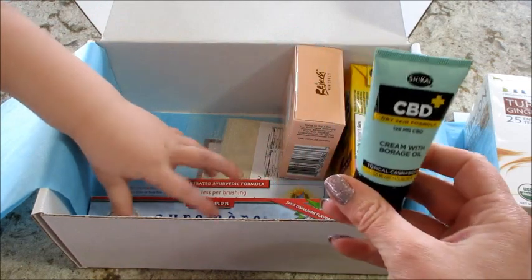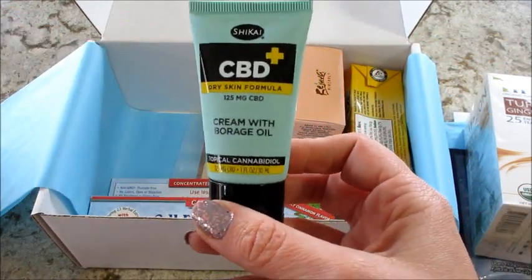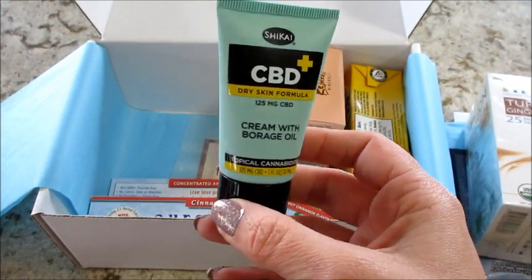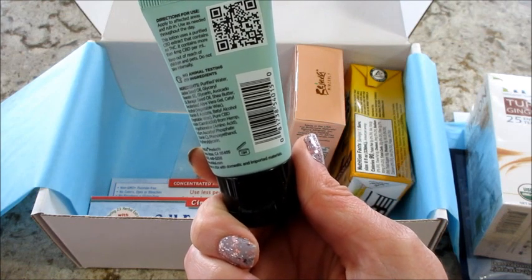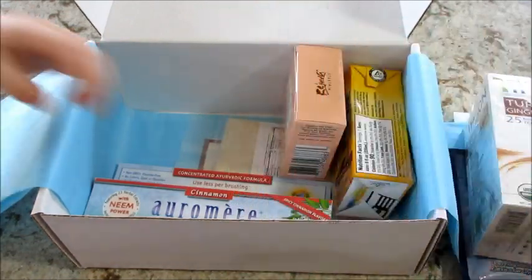I'm gonna pick the next thing. Okay, get ready. This one is a CBD Dry Skin Formula. This is a cream with Borage Oil. I'm not sure if I said that right. But yeah, that's awesome. Definitely use that. I've had some of their other lotions before and they're really good.